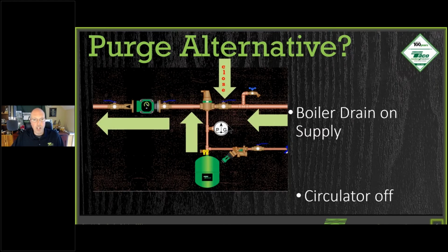So the water is going to come in from here, come up. It can't turn right. We're going to close this valve down. It's going to go through our zone, come back from our system, and come right out of that drain valve right there. All right. So just as effective as I was showing you before. And again, if you had multiple zones, shut off each zone, do one zone at a time. Really quick, effective way to help get that air out before we even think about putting in any air elimination devices after the fact.